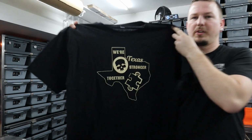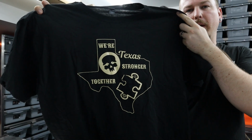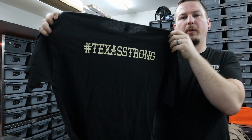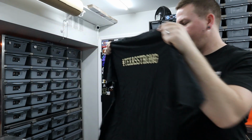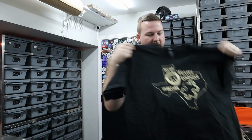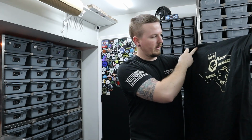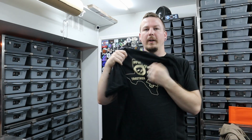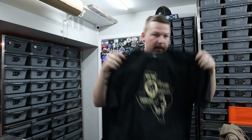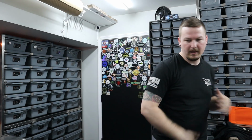is the Texas Strong shirt that we bought during the fundraiser for our Texas friends, who were going through all the crap down there with the super freeze. So awesome, really excited. I like this shirt a lot, and I like the print color. It's got the Niveal logo on it up here, and Atypical Origins, and "We're stronger together, hashtag Texas Strong." So super cool, glad that came in.